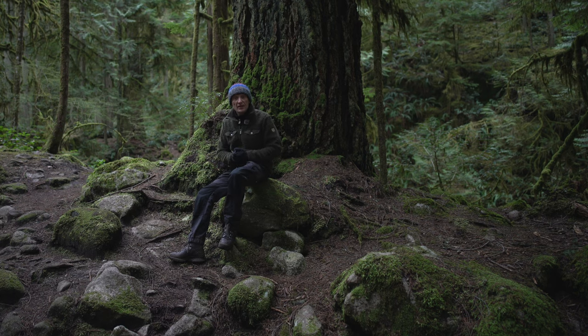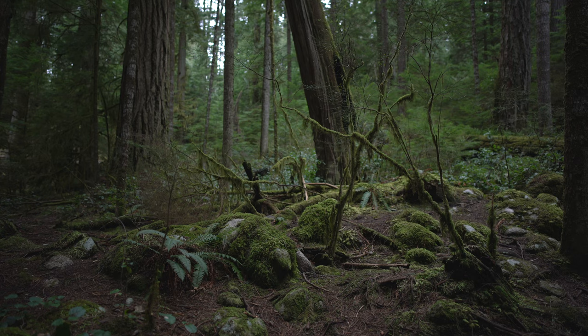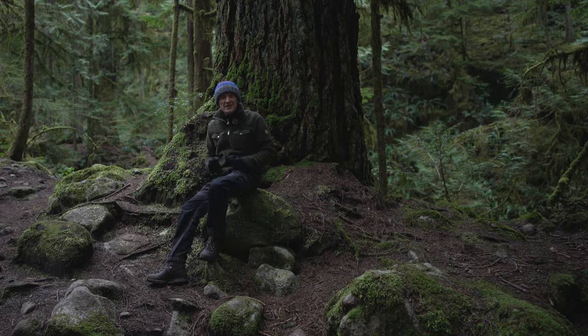Could do with some low cloud. We haven't got that at the moment. It's about 10, 15 minutes to sunrise. Wanted to get into the forest nice and early, recce out some locations, but really excited to explore this upper part of this forest, see what we can come across, see if we can make some images. So hope you enjoy today's video. Let's make our way onto these trails, and here's to a good day.